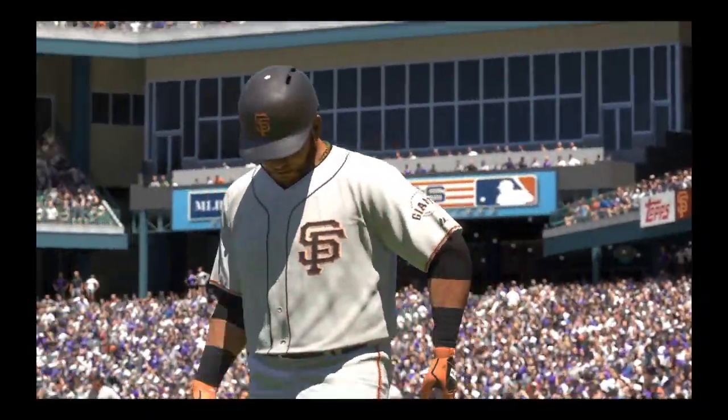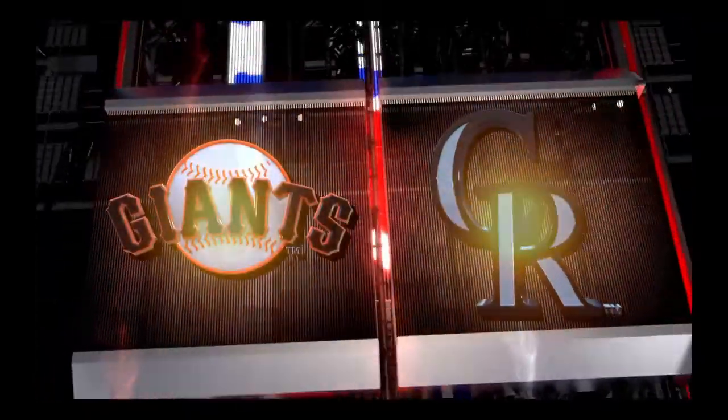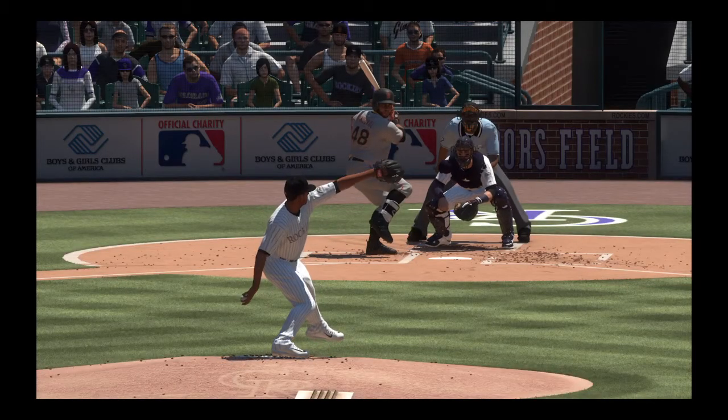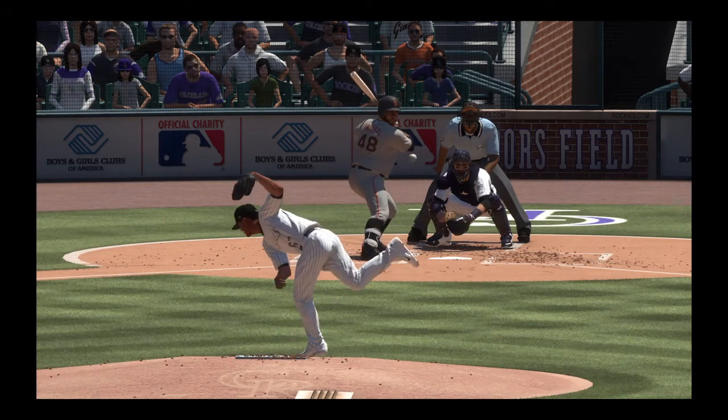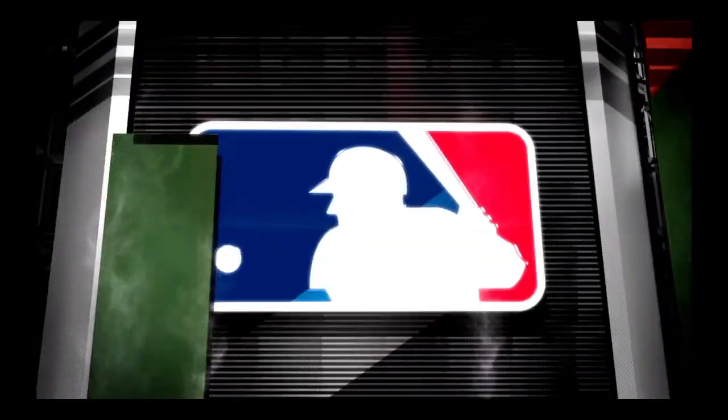Well, his struggles continue. It's been a rough go of it at the plate with him, and watching this at-bat, it's clear to me that his rhythm and timing are just all off. Even as a pitcher like I was, you could tell these things and exploit them.